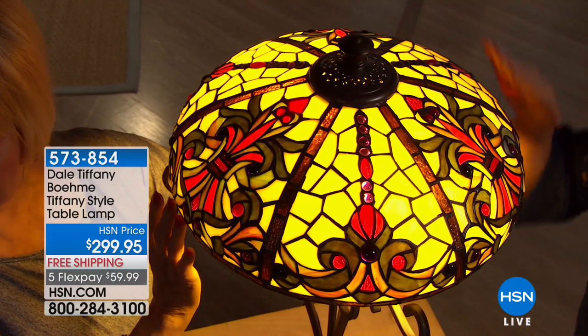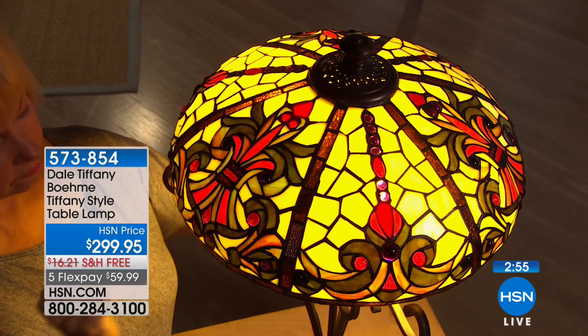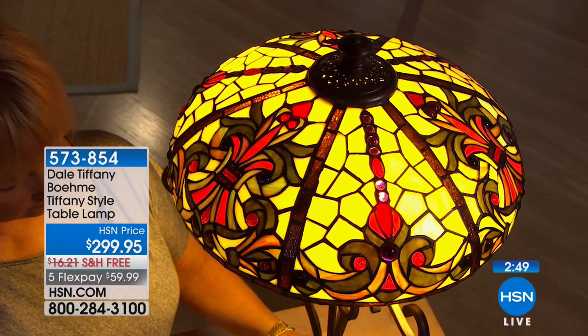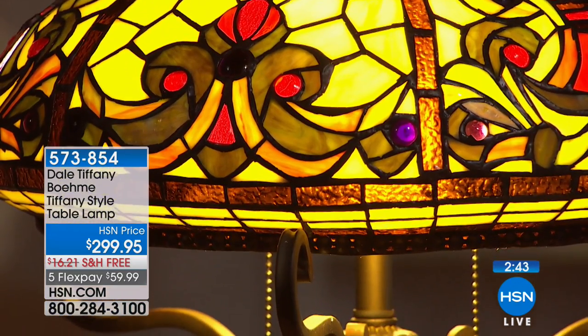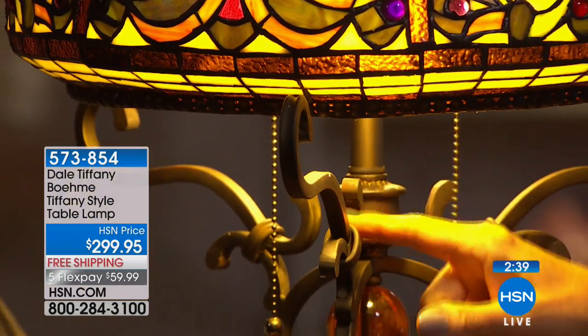I should point out the height, 28 inches. The diameter of the shade is 17 and a half. The previous lamps that we offered, the wisteria and the tulip, are 29 inches in height, so they vary. But this is one of the taller 28 inchers and a nice big shade. And I think this is, again, just one of the most sexy designs.